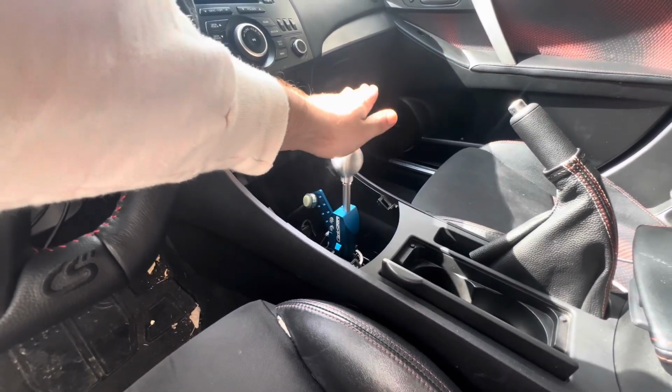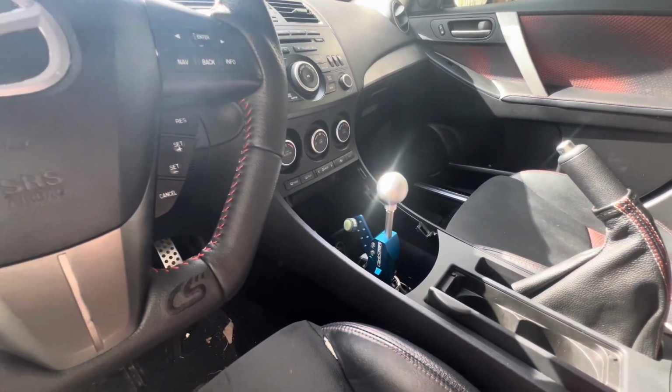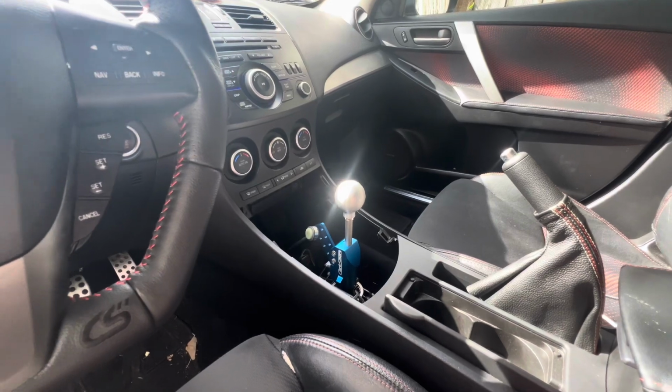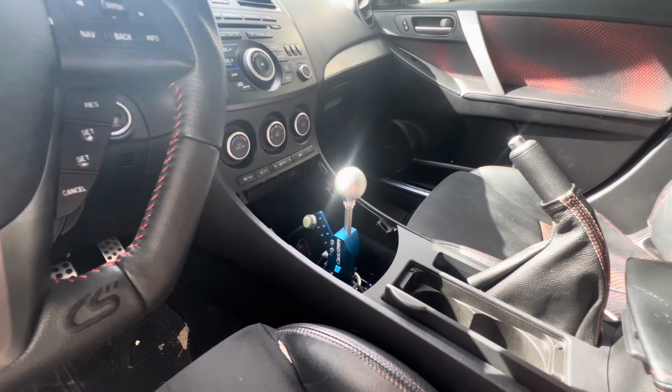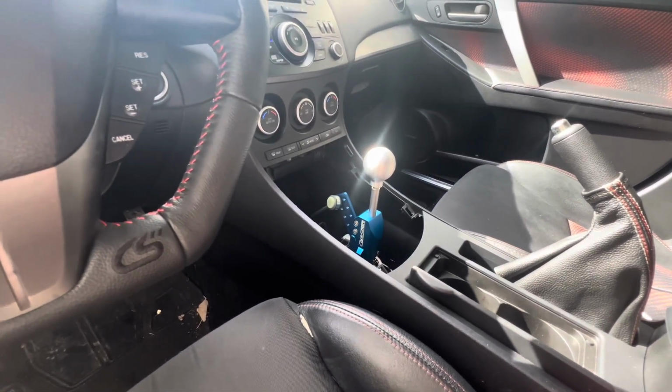And you can adjust the height of it and the throw itself. So I really recommend it, especially with the bushings, feels absolutely fantastic. Again, a 10 out of 10 mod from Corksport. It's a little expensive, so again, there's no harm, no foul.